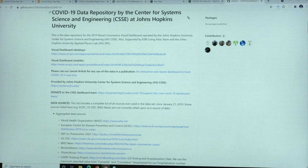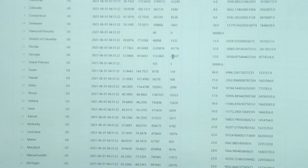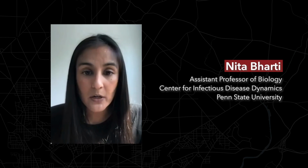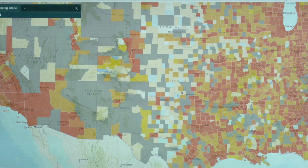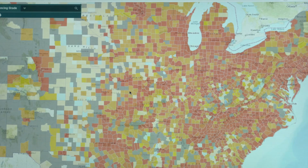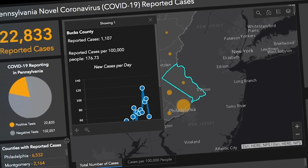Anybody who felt comfortable going into GitHub could pull those data, could pull the actual tables and the numeric data and make their own maps or do their own analyses. It was very transparent, it was updated regularly, and it was easy to use. Never before have we really had this opportunity to watch real-time data update. And that is the ideal for disease surveillance.